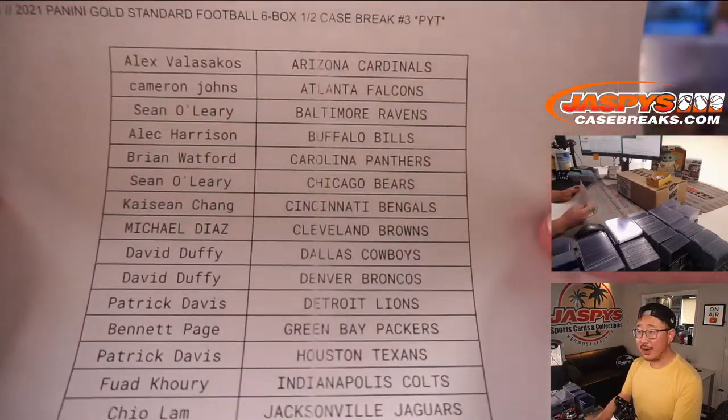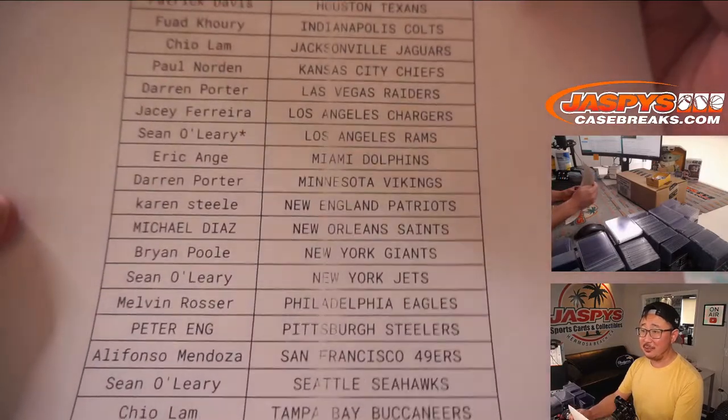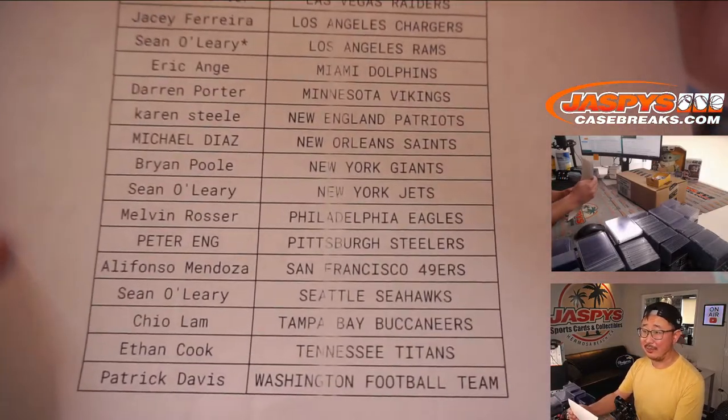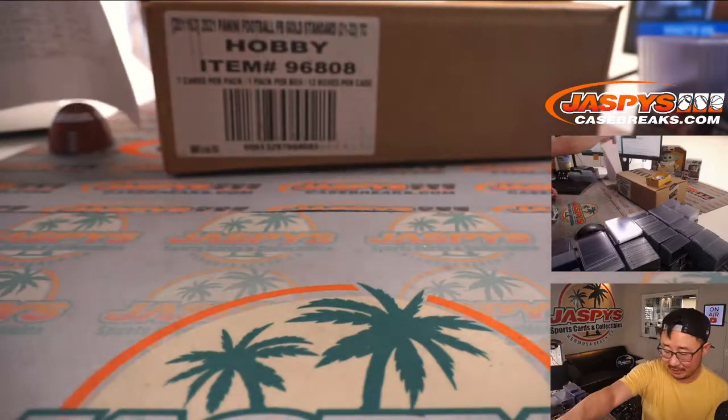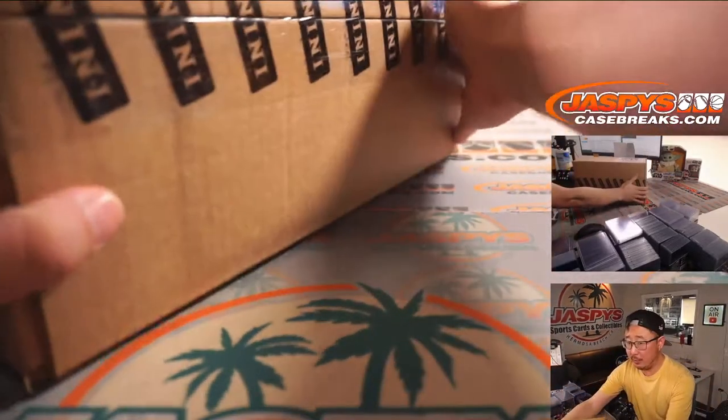There's a little streak right there. I'm trying to stretch this toner to its very end before we change it. We do have new toners standing by, but let's see how long we can have that toner last. All right, let's pop open this fresh case.